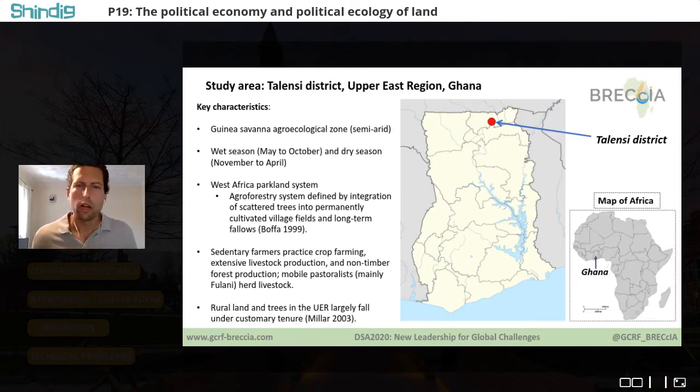So we did this work in Salience district in Upper East region. We actually were going to add another case in Kitui County in Kenya. We completed scoping, but then with COVID, we had to call off field work. Briefly, in Upper East, it's part of the Guinea Savannah Agroecological Zone. It's a semi-arid area. It's monomodal rainfall.